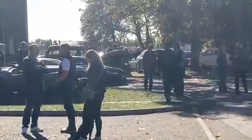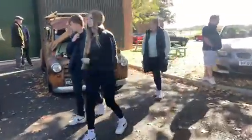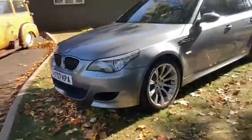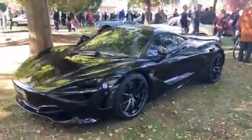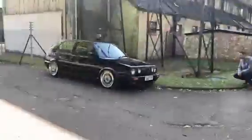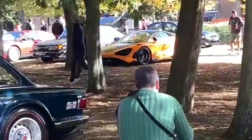Got some cool things in there, but it's crowded. A 360 Ferrari and an R8. And a very cool, but I don't know what it is. And is that an M5? Looks like an M5. Yeah, M5. Cool. 720S. Classic GTI. So some Porsches and a very cool McLaren over there.